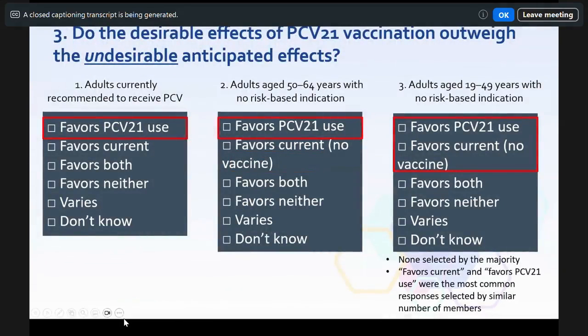Do the desirable effects of PCV21 vaccination outweigh the undesirable anticipated effects? For groups 1 and 2, the majority of the workgroup members believed that PCV21 use was favored. For Group 3, the workgroup opinion varied, although favors PCV21 use and favors current recommendation, which is no vaccine, were the most common responses selected, with a slight preference for favors current. In the next few slides, I will summarize the workgroup discussions.